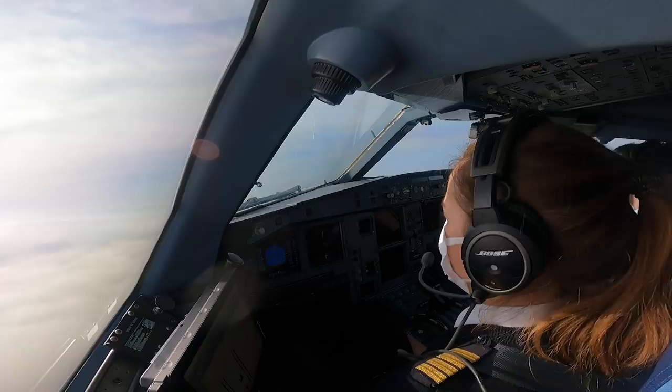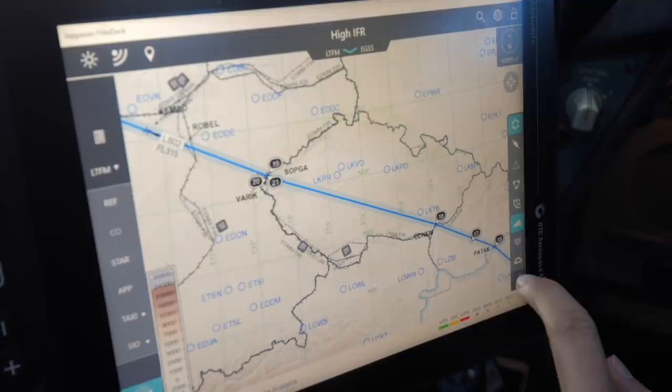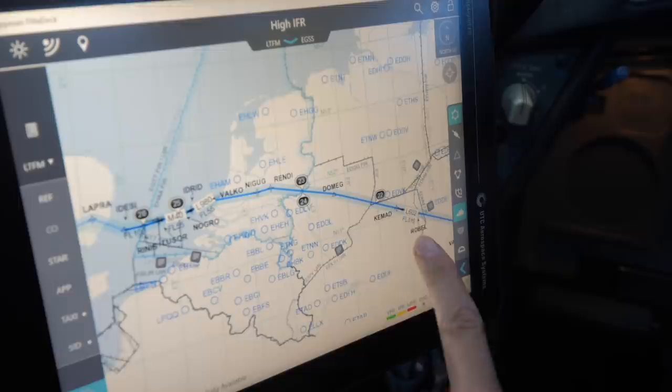Now we are in Bulgarian airspace. Then we fly over Budapest, Zagreb, Prague, then German airspace, and we reach our destination.